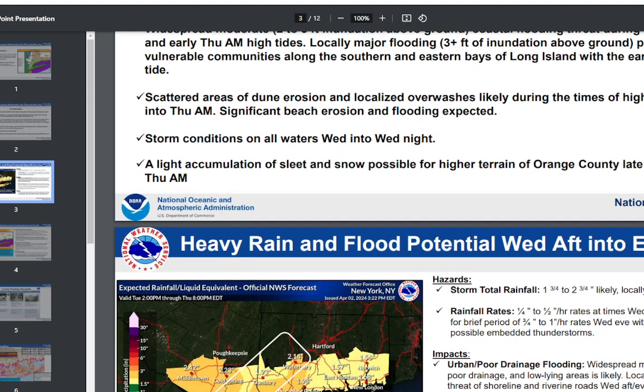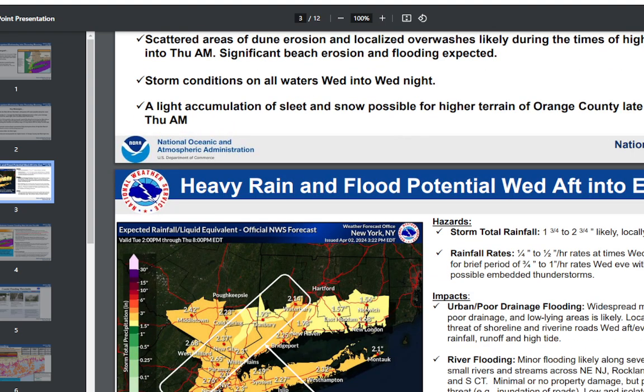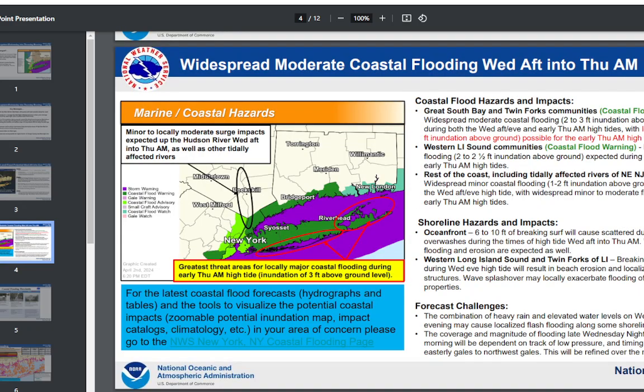I'm getting just a little bit of an anxiety attack over these storms because I'm nervous about this, all right? Scattered areas of dune erosion and localized overwashes are likely during times of high tide Wednesday afternoon into Thursday morning. Significant beach erosion and flooding expected. Storm conditions on all waters Wednesday into Wednesday night. And a light accumulation of sleet and snow is possible for higher terrain of Orange County late Wednesday night into Thursday morning. So if I'm making mistakes, it's just because I'm getting a little nervous about this storm here.